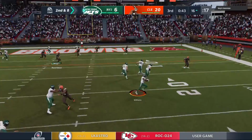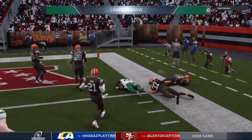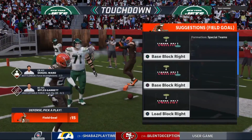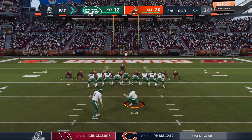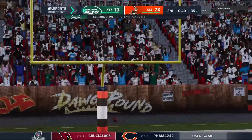Jameis to throw it. He'll try and set up the screen. It's complete. And he's going to take it in for a Jets touchdown. A 16-yard touchdown. And the Jets have made this a one-score game. Well, they had their chances in the first half, you remember, but had to settle for 2 field goals. This time they come away with 6.